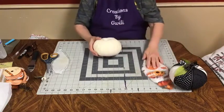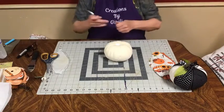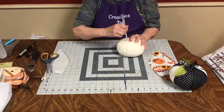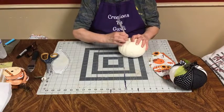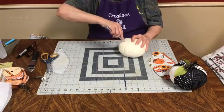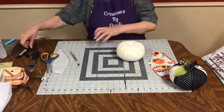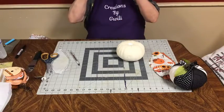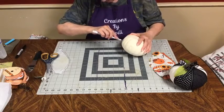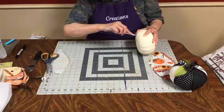Now to prep your pumpkin, you're going to take it, and these lines that you have drawn, you're going to take your X-Acto knife and be very careful when you do this. You need to be able to cut the pumpkin because you're going to push that fabric through these lines. It does not have to be deep, and I probably should have went ahead and done a couple of these. It does not have to be exact. Stay pretty close to the line, but just go in a little bit and kind of cut your pumpkin and make a line.